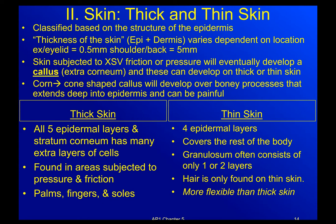And every girl who's listening to this lecture has had that one stupid type of mascara that you bought that you couldn't get off. So you kept rubbing at your eye and eventually it started burning. That's because that little teeny tiny amount of skin that's there, it wasn't enough to actually protect and you were actually getting through it. So, skin subjected to excessive friction, XSV is just my abbreviation for excessive, or pressure, will eventually develop a callus.